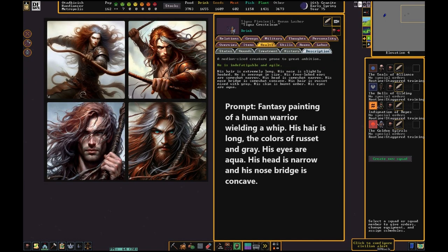Okay, this one turned out good. This is a little palette cleanser, and it's going to be good going into the issues we're about to see. Dwarf Fortress specifically says this guy has striking light blue eyes and two-tone hair in brown and gray that's specifically depicted. Honestly, they crushed it. I helped a little bit because my prompt was fantasy painting of a human warrior wielding a whip, which in Dwarf Fortress they would just call a human lasher. So I helped a lot on that one, to be fair, but it was just one sentence. That's what I do.